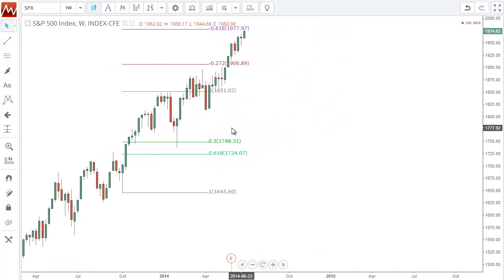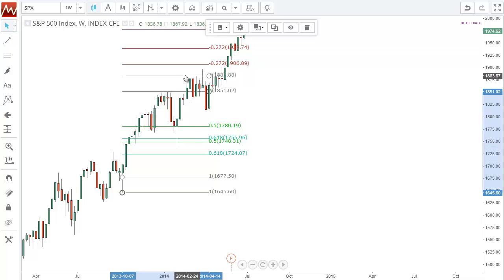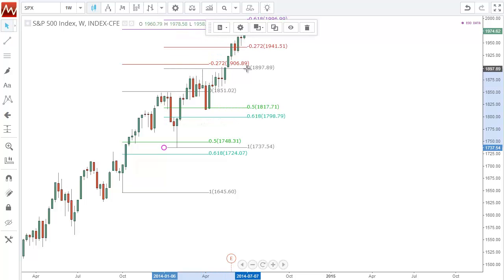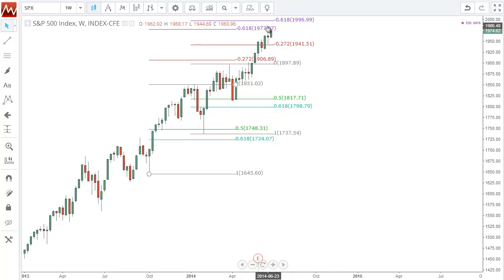I can't guarantee it, of course. But I think, given where we are, given that it's at the 1618, and in fact, if I actually clone this, and only some of you will be able to actually notice this, but from the low to this high right here, you can see that there's an area of confluence right in that range.